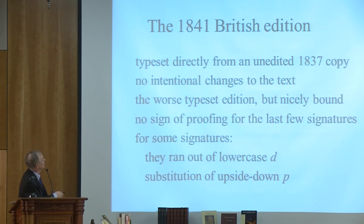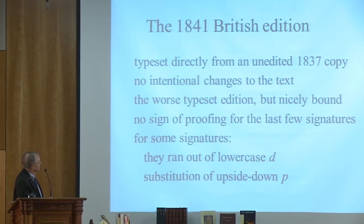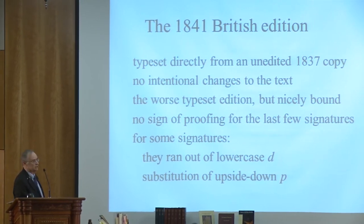Okay. Now, the 1841 British edition, as I said, was directly typed from an unedited 1837. There are no intentional changes to the text. There's no editing. Brigham Young is not an editor. It is the worst typeset edition.